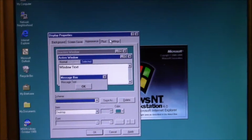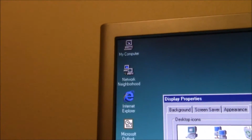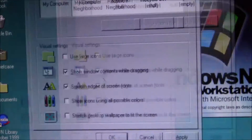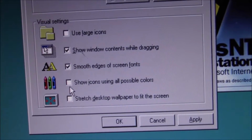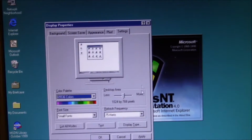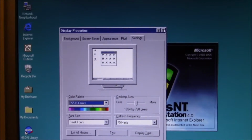Go over here to Appearance, which is your standard issue. But we actually have this little plus sub-menu, and we can change the icons to a little more high-res stuff. I like the classic myself, but see, we can smooth the edges of screen fonts, which is very unnoticeable. I have show the window contents while dragging, which is fancy. I can use large icons, and that's where you get the fancy icons, showing all possible colors. And I can even stretch the wallpaper, which I don't think you could do in 95. I don't know, it's been a little while. And then of course your standard settings, which I have 65,000 colors at my disposal, which isn't quite as good as 16 million, but I'll take it.